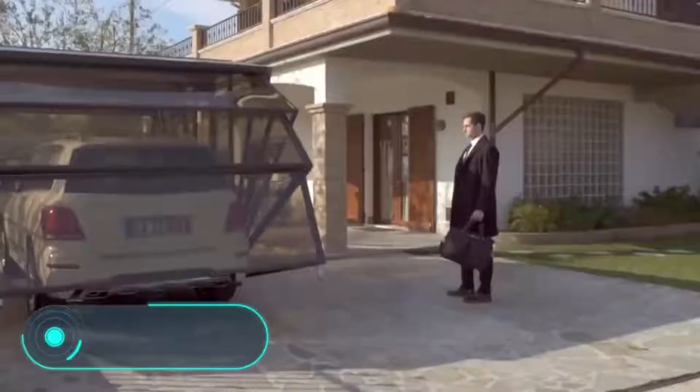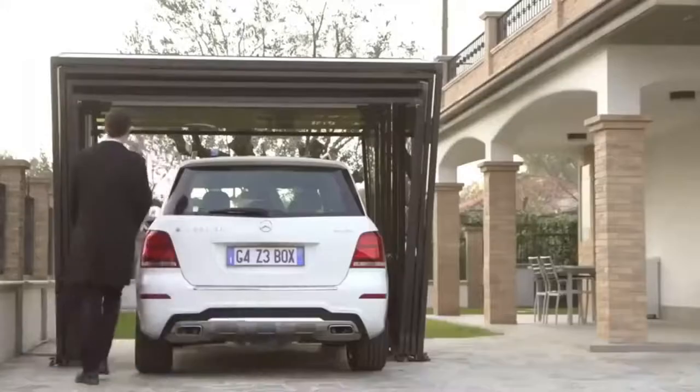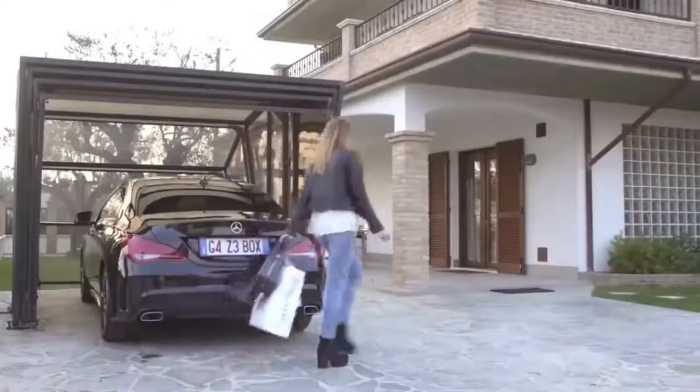Gazebox. This personal mini garage resembles a transparent folding canopy. This unusual garage opens and closes with a conventional remote control. It's equipped in the perimeter with LEDs for lighting, and if you wish, you can add an aerator, alarm, solar panels, rain sensor, and even a vacuum cleaner.